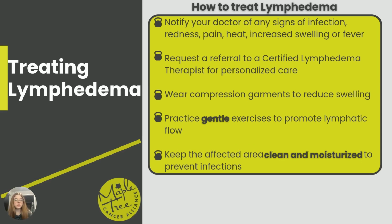How to treat lymphedema. Always notify your doctor of any signs of infection, redness, pain, heat, or increased swelling or fever. Many patients go undiagnosed or misdiagnosed due to the lack of awareness on what lymphedema is or the signs of lymphedema. So request that referral to a certified lymphedema therapist for personalized care. Wear the compression garments to reduce swelling. Practice gentle exercises to promote lymphatic flow, and keep the affected area clean and moisturized to prevent any infections.